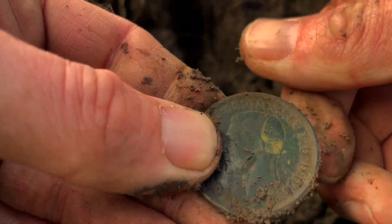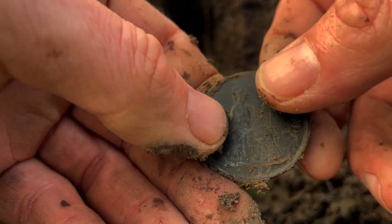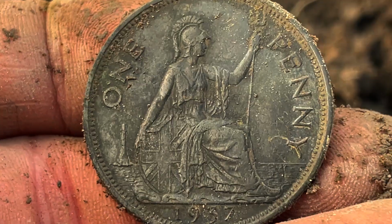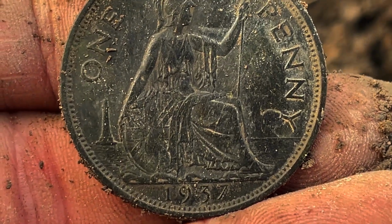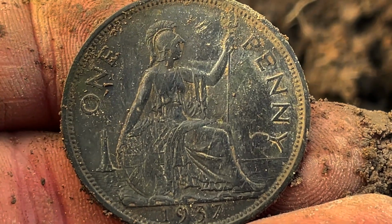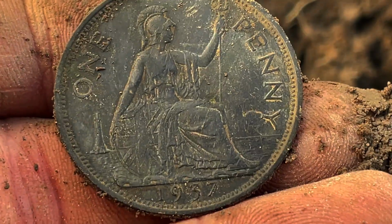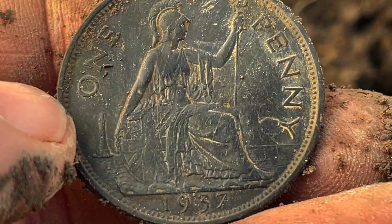Sometimes they come up with it's like a black or a chocolate patina. I'm going to give that a proper wipe, one sec. Look at that for just out of the ground. 1937. That's in cracking shape, that is. See the lighthouse there. High tide. No ship on that one.